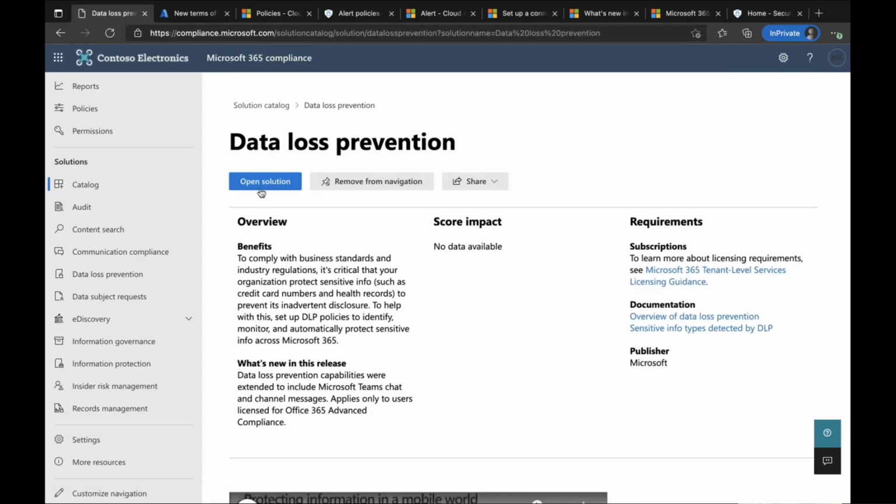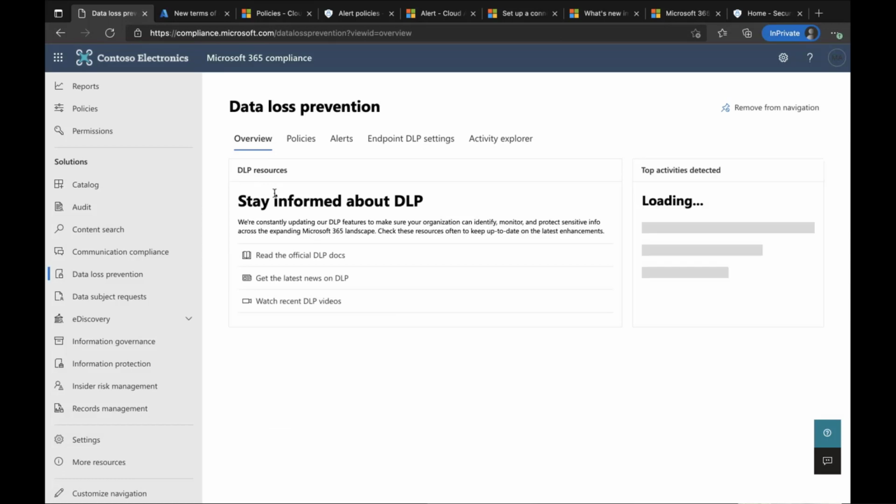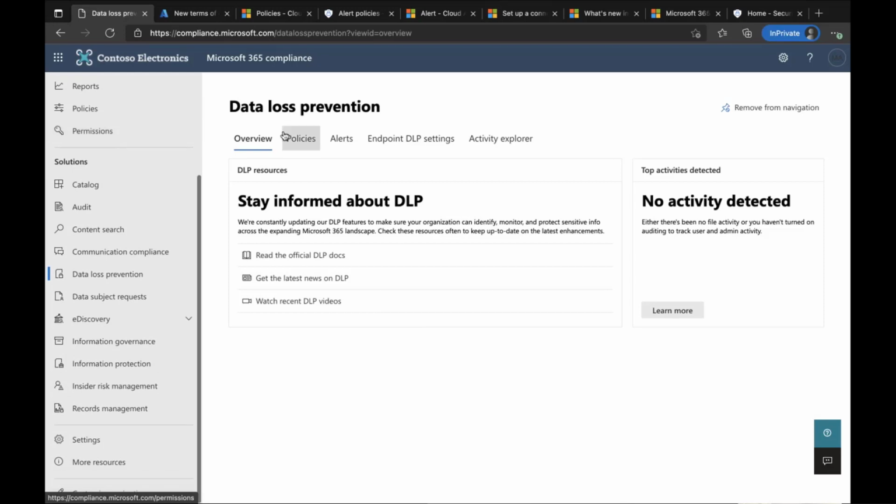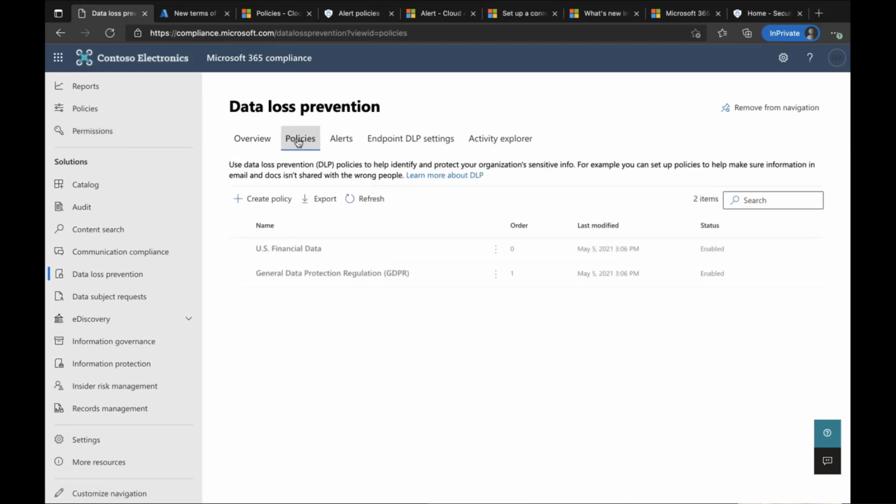Let's have a quick look into DLP. If we open that up, we can pin that to the navigation as well. It's already pinned in this case, but we could remove it if we wanted to do the opposite. Here we get a quick overview of data loss prevention, which is basically designed to prevent the accidental sharing of content from your Microsoft 365 services to people who should not be consuming that content. So things like the sensitive information types that we saw earlier on in the settings above. This is all controlled with policies, so we can create some policies for how that's going to apply.